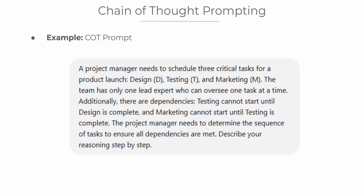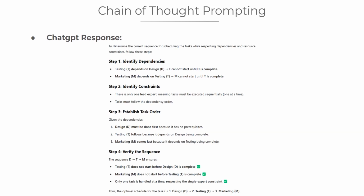Similarly, you can see another example of a project management CoT prompt and ChatGPT's response to it. This example shows how CoT prompting can be used beyond mathematical problems. It is highly useful for structured decision-making in real-world scenarios, such as project scheduling. By prompting the model to explain its reasoning step by step, we ensure logical and well-structured solutions.